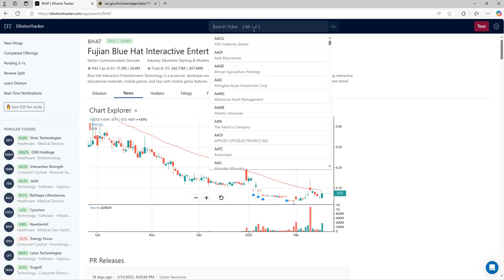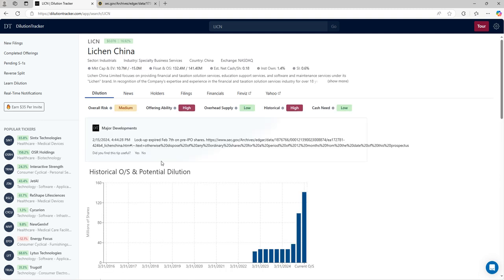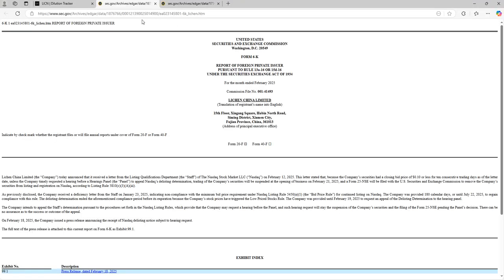So the ticker that I decided to load up today was ticker symbol LICN. LICN, similarly, not really anything special from a share structure perspective, but they did receive a delist notice right here in this filing, and you see that they were going to be suspended on the 21st, unless they requested an appeal on the 19th, which is today, guys. And guess what? They're still listed. We're well into the trading session today. So what that tells me is that, yes, the company did submit an appeal.